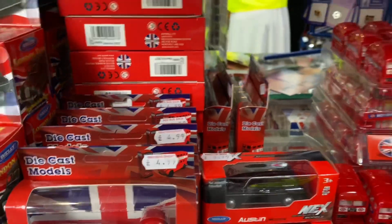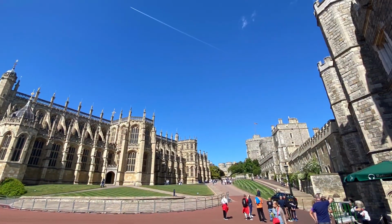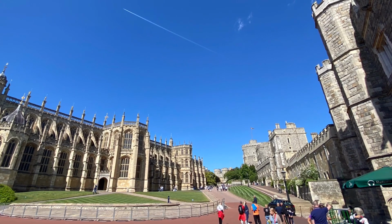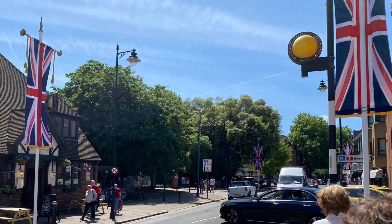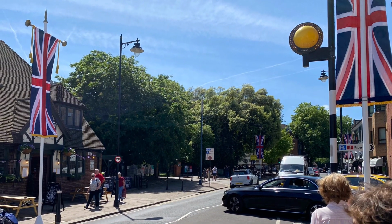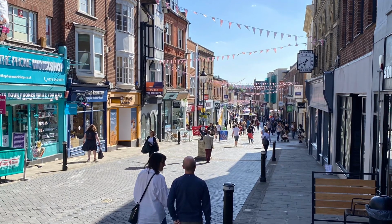And then it was off to do some sightseeing. First up was Windsor Castle. You guys know that's the home of the royal family. It's about an hour outside of London. Windsor has a town that has sprung up around the castle. And you can see it's a really cool scenic area. A lot of people visiting and shopping.